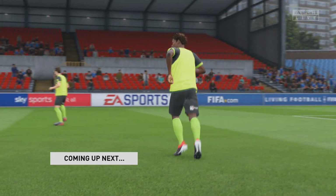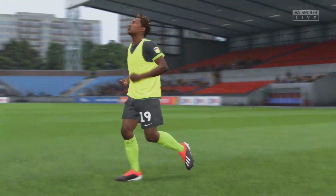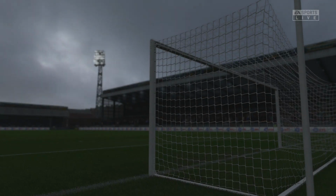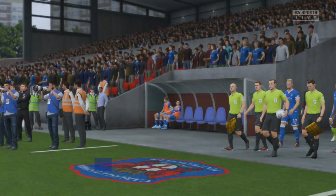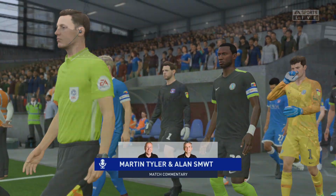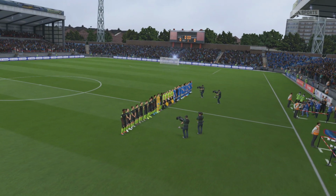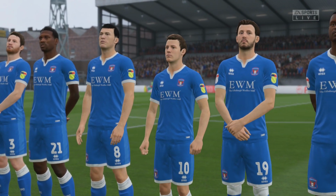Well, you recognise him, I know, but he's definitely on view today. The top scorer in the league, and it's live. Well, this is the setting for our featured match today. Welcome to you. Martin Tyler here along with Alan Smith. This is action from EFL League Two. It's coming up very shortly for you.